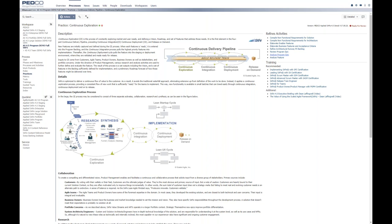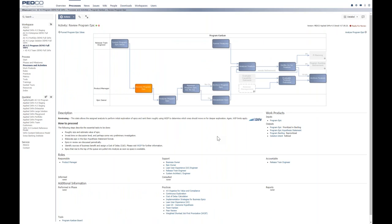So we go into the review program epic. And this process here is now the Kanban process on program level. So we are on the left part in the epic part of the Kanban. The right part is the feature part of the Kanban. So the program review epic as a result has the program epic hypothesis statement.